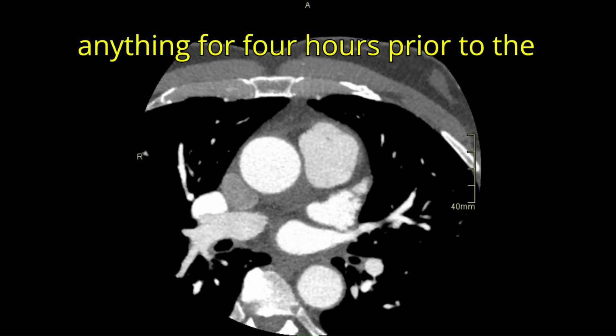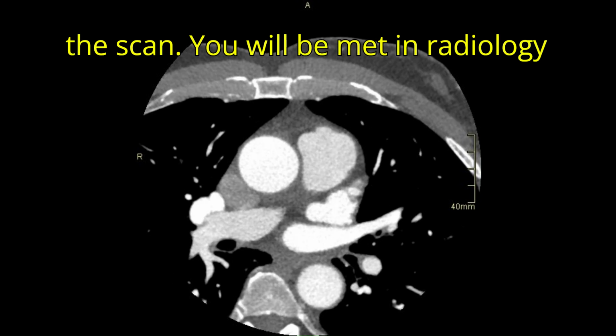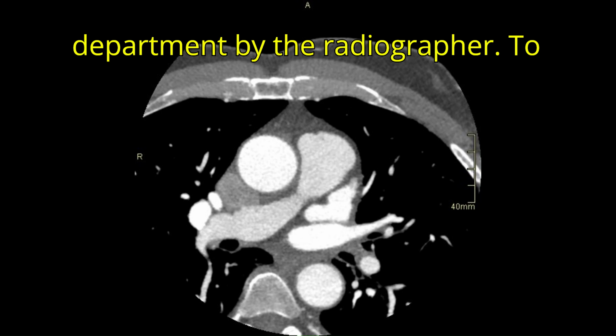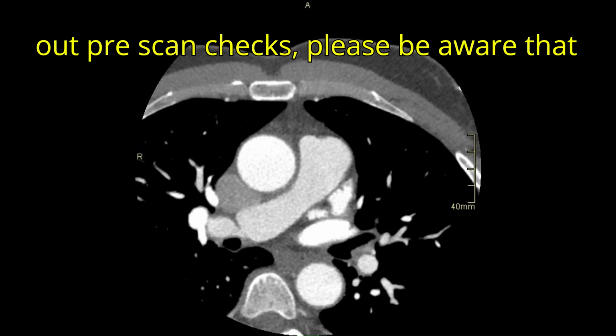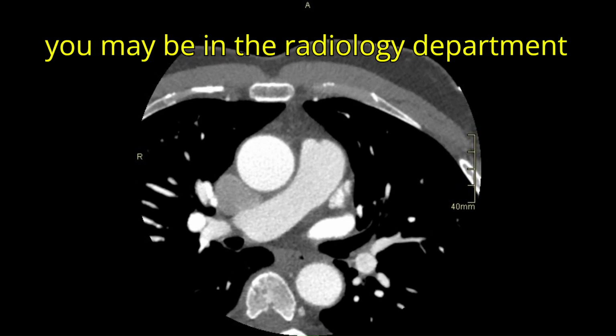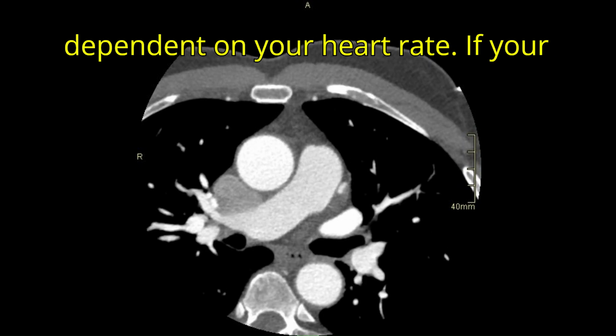Please do not eat anything for 4 hours prior to the scan. You can drink water. The day of the scan, you will be met in the radiology department by the radiographer who will explain the procedure to you and carry out pre-scan checks. Please be aware that even though the actual scan itself usually lasts between 15 to 20 minutes, you may be in the radiology department for between 2 to 3 hours. This is dependent on your heart rate.